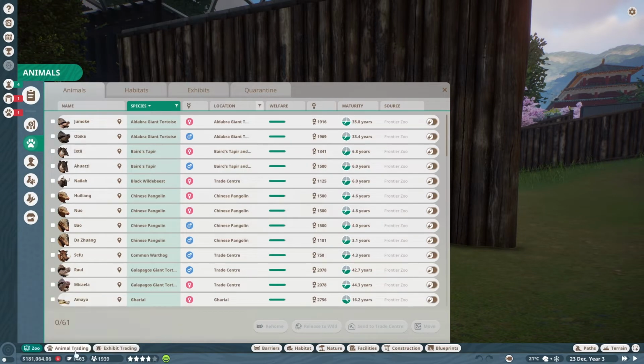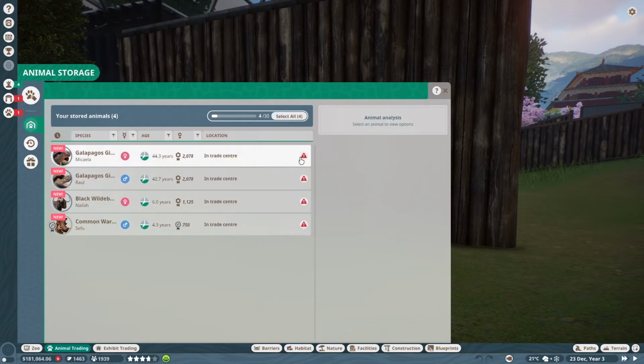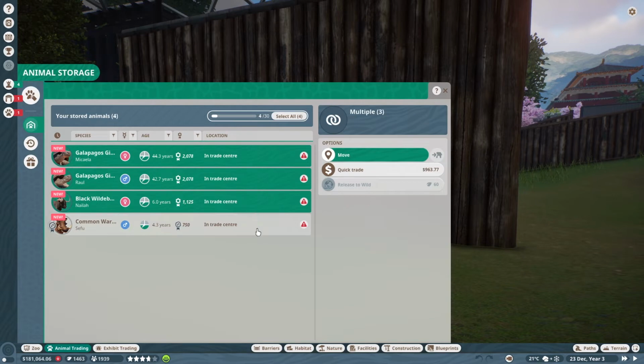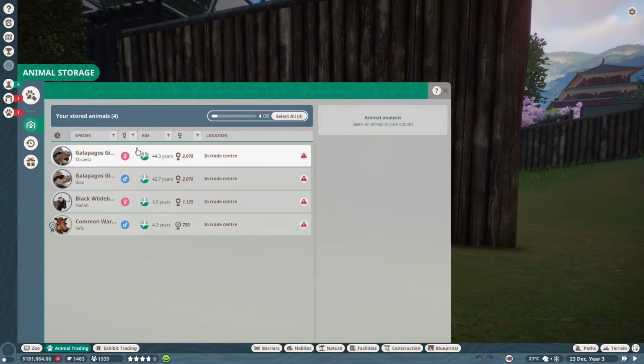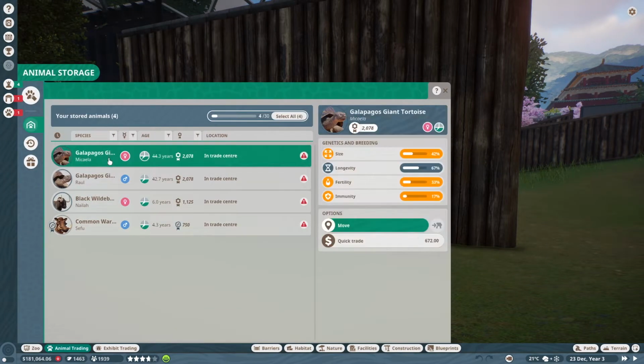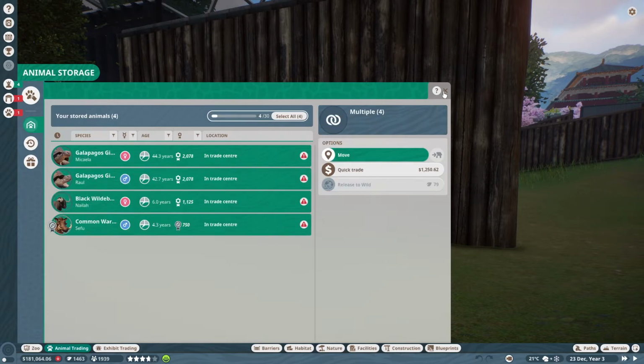So, let's go to animal trading again. And we go to trade animal storage. Sorry. We get all of these guys. We're going to move them all. Really? I don't want to move them here. I want to move them to quarantine. Meh. Can I not just say move them to quarantine? Apparently not. So let's go over to quarantine, I guess.